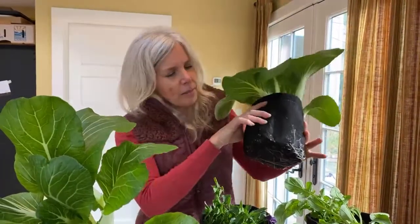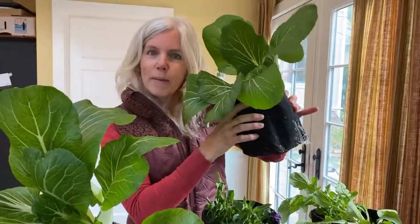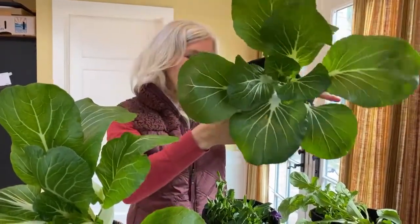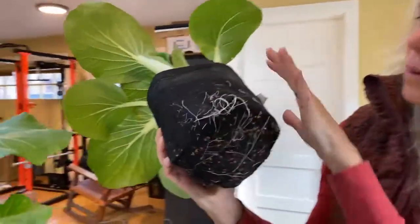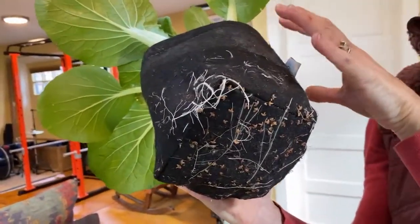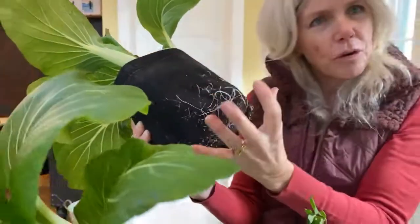But what I noticed, I put it in the planted wall because I do that because it's easier to hold a lot of the pots that way. But what's interesting is, look at this. There's a lot of root growth, and this is what I love about these pots, is that the plants don't get root bound as much, because it just kind of grows through the felt structure.